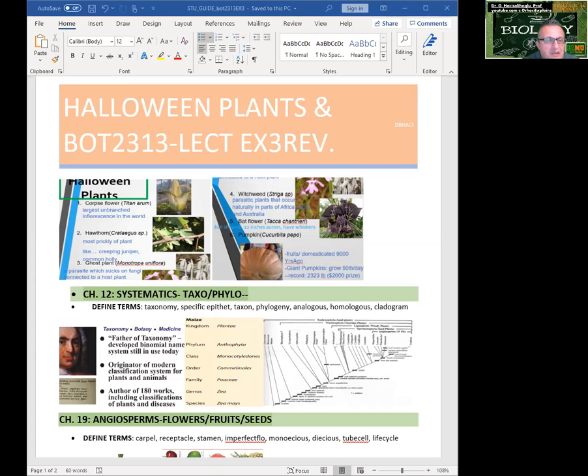Plant number 3, ghost plant, Monotropa uniflora, which is a parasite plant, sucks on fungi connected to this host plant. Number 4, which is called witchweed, which is Striga sp., which is another parasite plant, occurs naturally in parts of Asia, Africa, and Australia. Plant number 5 is bat flower, which is Tacca chantrieri.